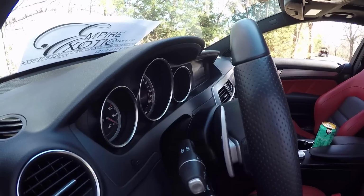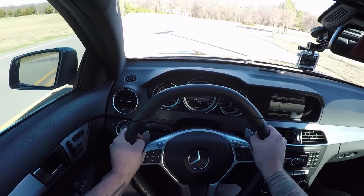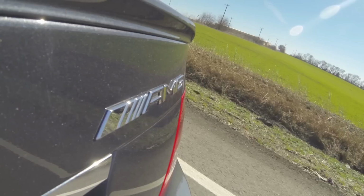These paddle shifters are pretty good. I mean, there is a little bit slight delay, but still, it's something you can't time easily. Surprisingly, for being a rear-wheel drive sedan, it handles wonderfully. But if you want to kick the tail out, you always can.